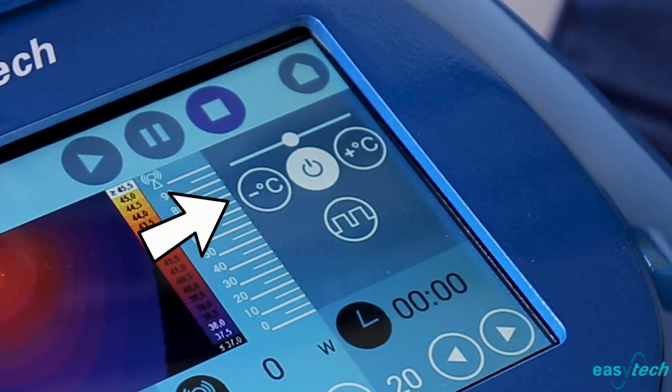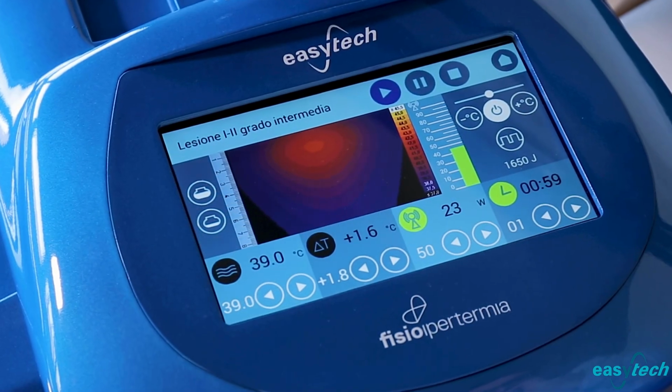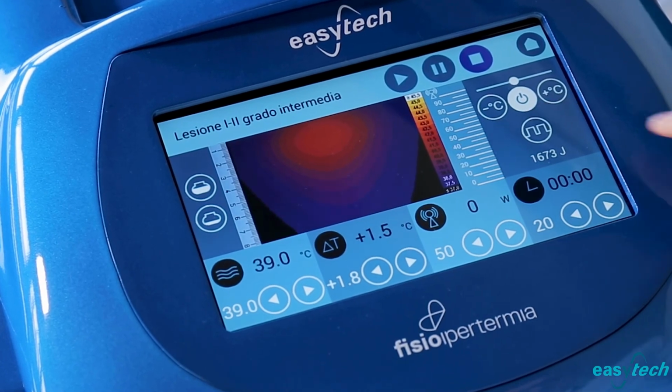It is advisable to use the buttons at the top right of the screen so as to lower the intensity of the treatment without changing the working parameters. You can also set the treatment in a pulsed way to alternate it with moments of pause.